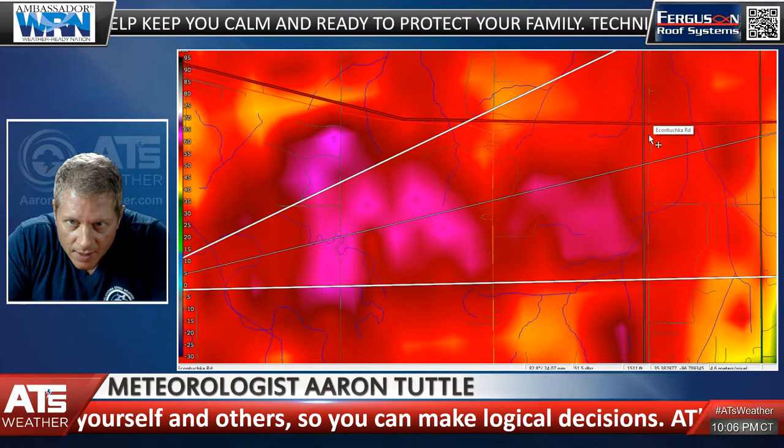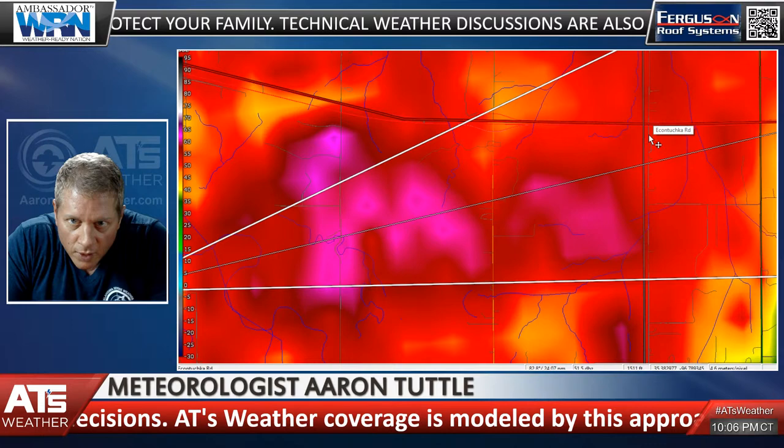Econ Tuchka Road. It's the first time I've ever seen that road. Econ Tuchka Road is the next, and I'm sure I butchered that, but it's a Native American name, obviously. I need some work on my pronunciation. I'm part Cherokee, but I didn't learn any Cherokee.